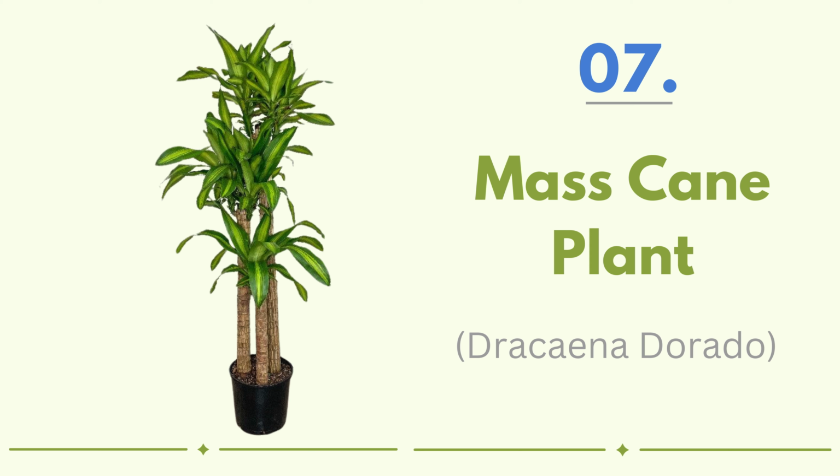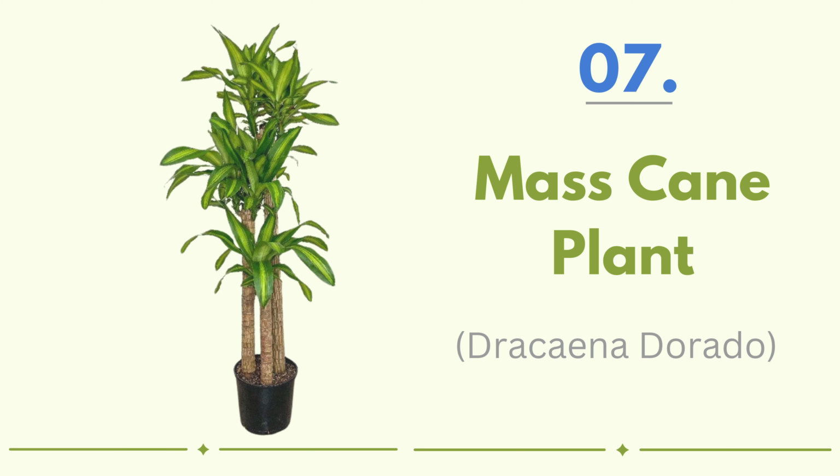If you want a plant that's low-key but still impressive, the mass cane plant is definitely a must-have.